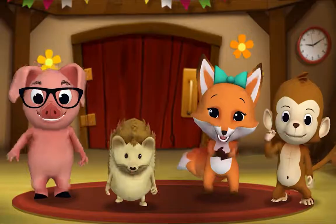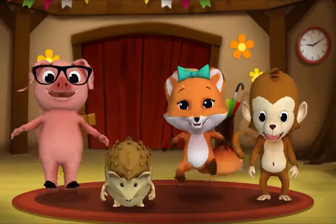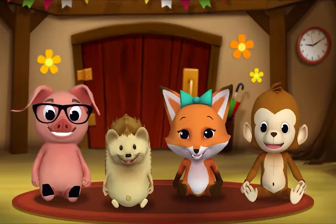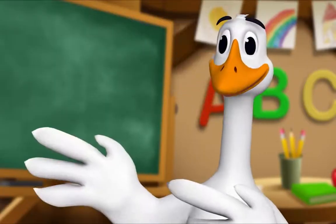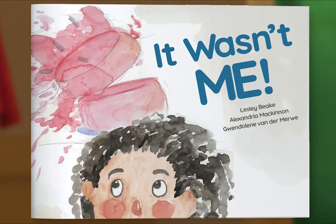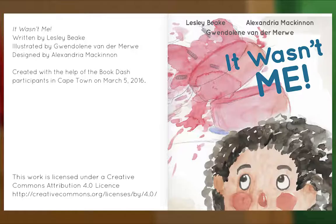It's story time! Yay! Gather round, everyone! We're reading this one. This story features a little girl, a dog, and a cat. Let's see what happens. Let's begin. It Wasn't Me, written by Leslie Beek, illustrated by Gwendolyn Vandermeer, designed by Alexandria McKinnon.